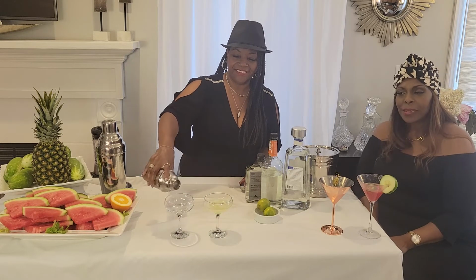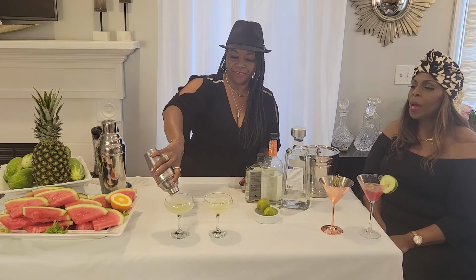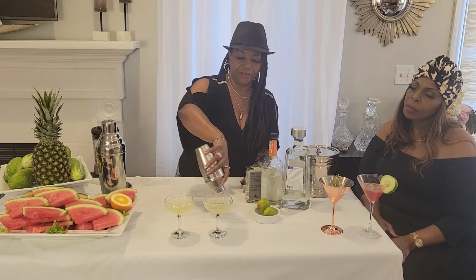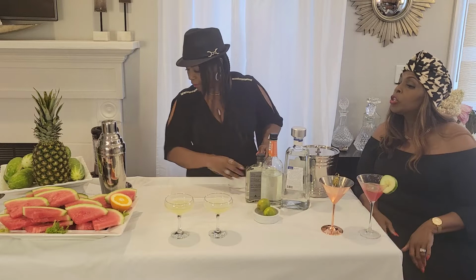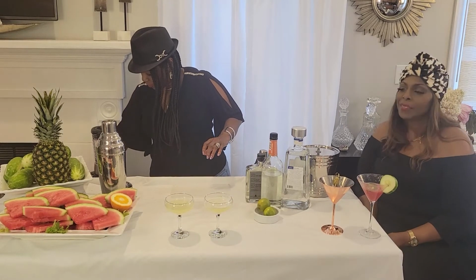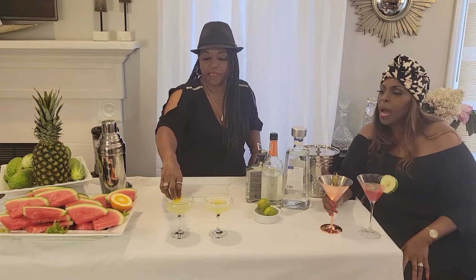Looking good. Looking like it's supposed to look. It's got the little nice pineapple color. Looking good. We're going to see if that jalapeno is going to set us. So you did put it in there. I didn't see you put it in there. I put one little slice because you was carrying on about the spicy. I know. I need to calm down. Pineapple slices. I'm getting too excited.